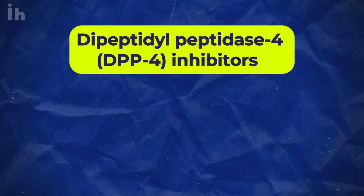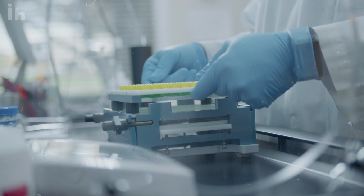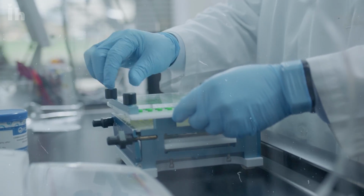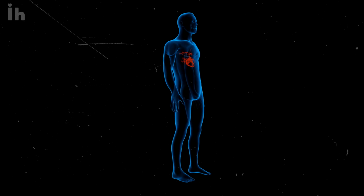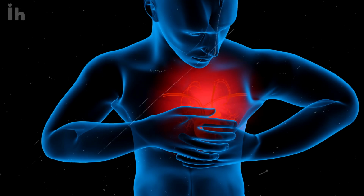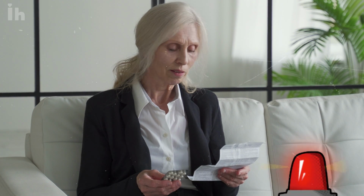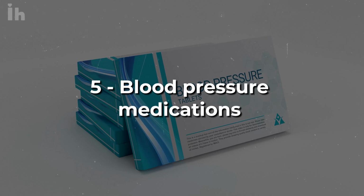Then there are dipeptidyl peptidase 4 inhibitors like sitagliptin and saxagliptin. The evidence here is more recent and somewhat controversial, but several studies have found that these drugs increase hospitalization for heart failure. The mechanism behind this isn't fully understood. It might be that by altering glucose metabolism, these drugs somehow stress the heart, or it could be an off-target effect on heart tissue. Whatever the reason, it's clear that diabetics need to be extra careful about their choice of medication.